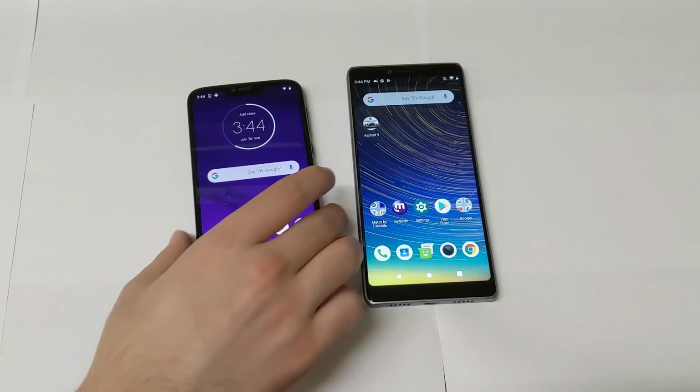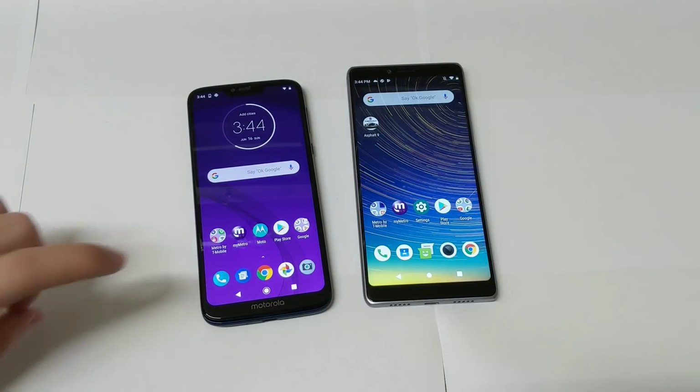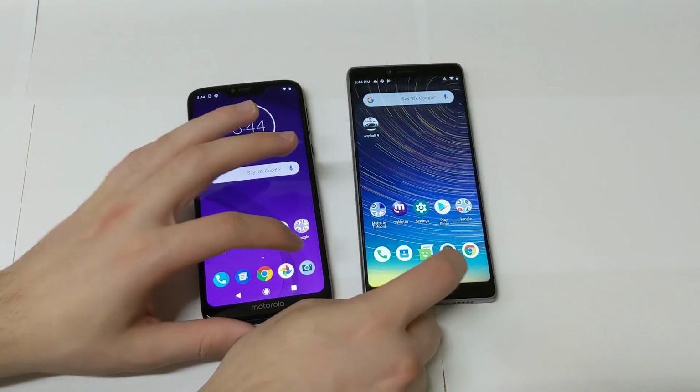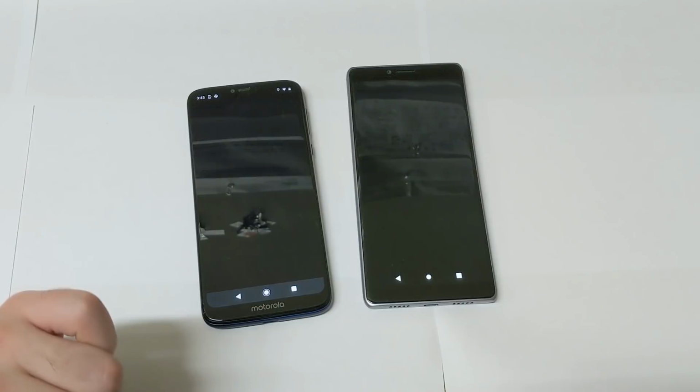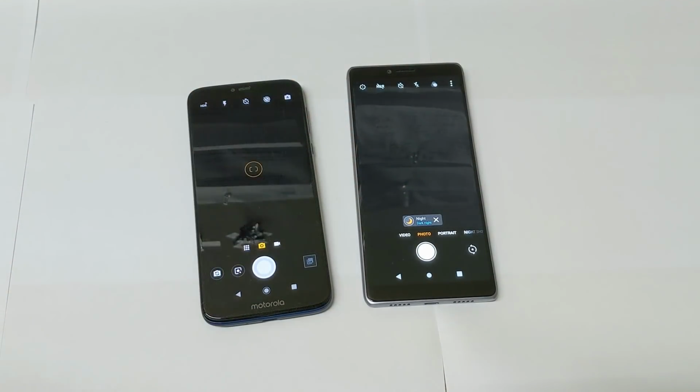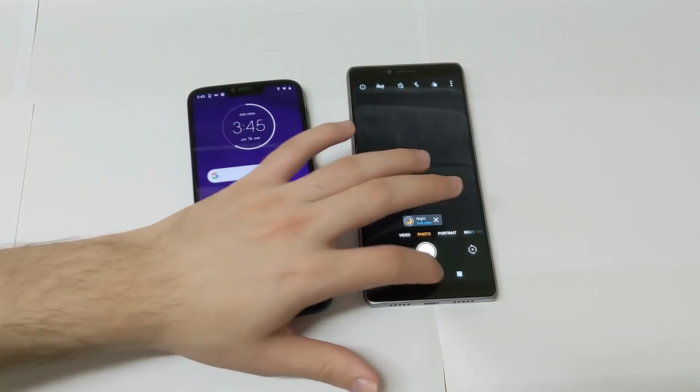So yeah, let's open up the camera, and the camera actually opens up faster on the Moto G7 Power, spoiler alert. So yeah, let's do it. 3, 2, 1. Boom. So yeah, as you guys saw, and I'll discuss the camera quality in a little bit, so stay tuned.